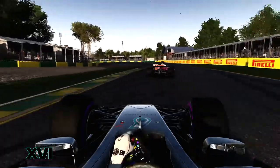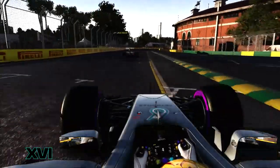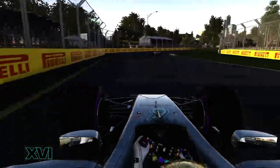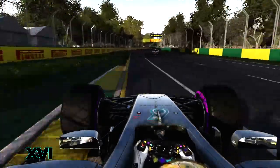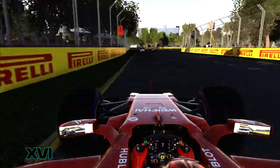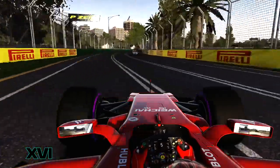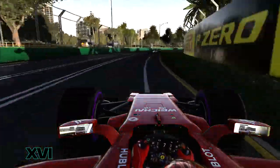I feel that should be the order. It should be Melbourne, then Bahrain, then China, and then you go into the European season of the championship. But I do feel that all these changes, including the new tracks and also the changes of Sochi and Baku, will definitely play a part in this season.